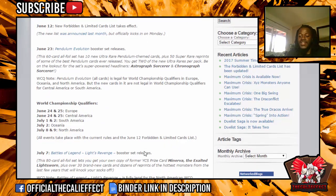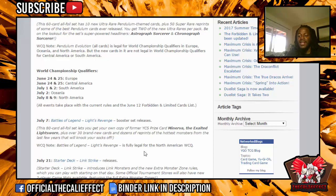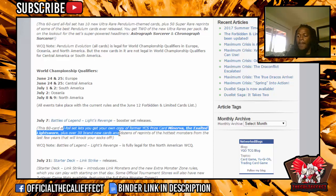Now on July 7th, Battles of Legends Light Revenge comes out. This 80-card all-foil set lets you get your own copy of the former YCS Pride card Minerva, Exalted Lightsworn. It's disappointing. I mean, you know, seeing that we haven't had it for, I think, 2 years, and now we finally get a print, but I'm not tripping.